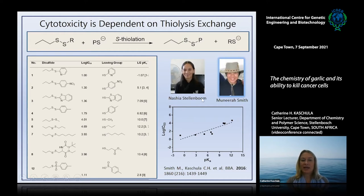And to this end, Nashia Stellenboom synthesized a range of disulfide compounds in which the right-hand side was locked as propyl and the left-hand side had a number of different types of potential leaving groups. The leaving group ability is indicated by this pKa value over here. So in other words, the lower the pKa, the better the leaving group ability. And indeed, we found a really nice correlation between the log of the IC50, which is an indication of the biological activity, and the pKa of the leaving group of this library of disulfides following a thiolysis exchange reaction.